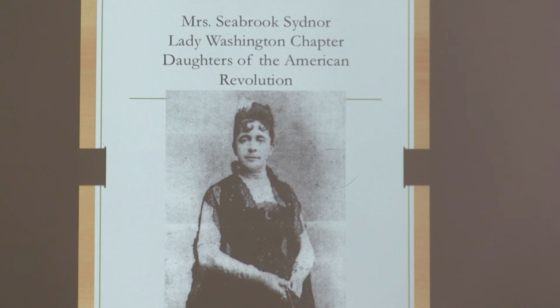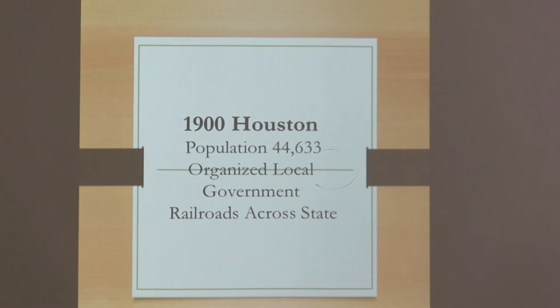This woman was married to the man who founded Seabrook, and she organized the fourth Texas DAR group and the first in Houston, called the Lady Washington Society, in the Rice Hotel, in the Crystal Ballroom in 1898. And right now there's actually a Texas historical marker about that, hanging on the front door.